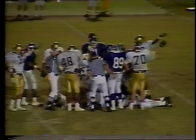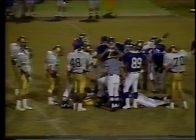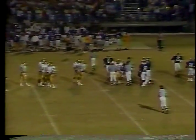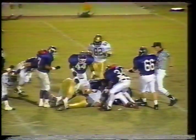Carlos Jenkins fumbled it. Spartanburg thinks that they've recovered, but we do not have a signal from the officials yet. He really took a big lick out there. Spartanburg got it back. Got a replay here. Damon Fields recovered it. Here's Jenkins. Nice lick. Boy, it looked like Northwestern was in position to pick up that ball. It sure did. Had a lot of purple jerseys around that ball that time.